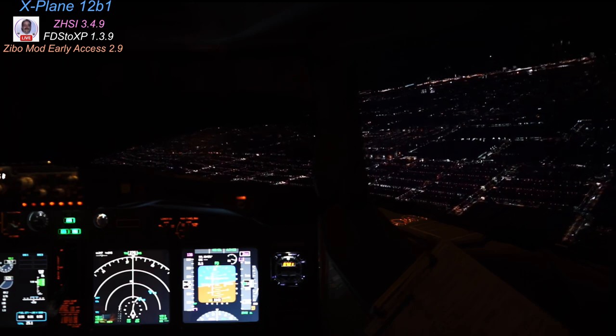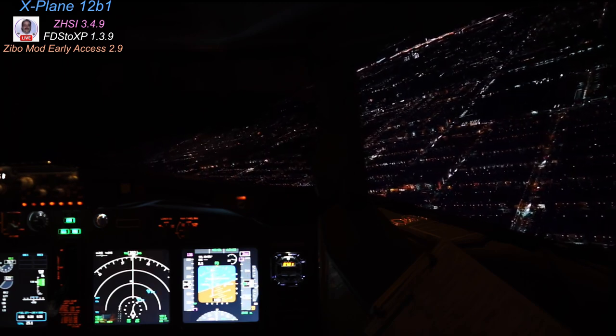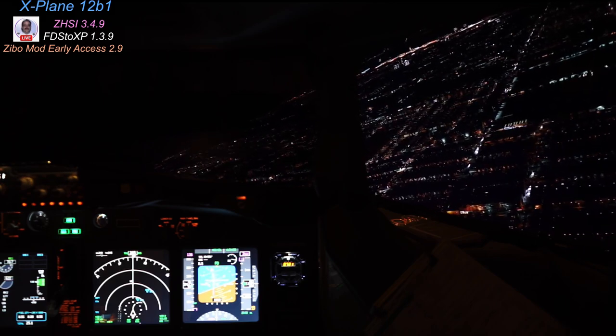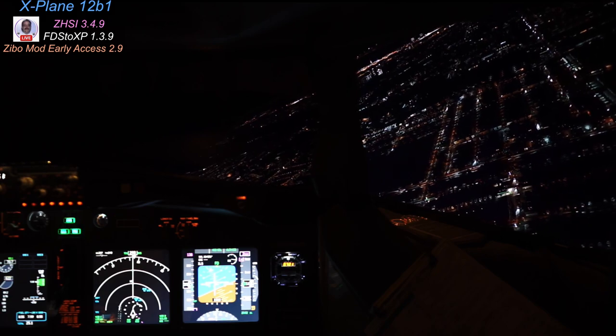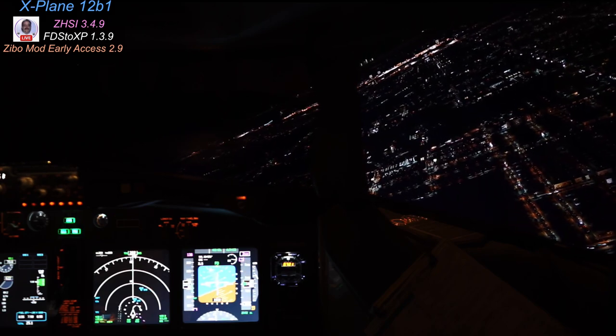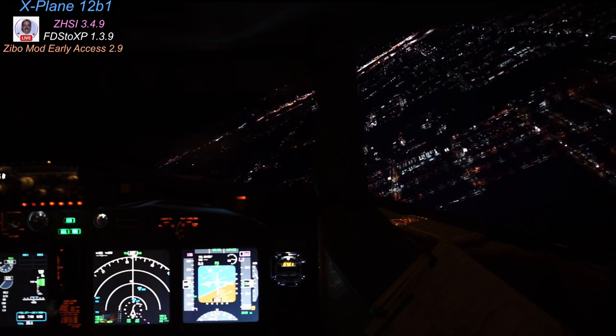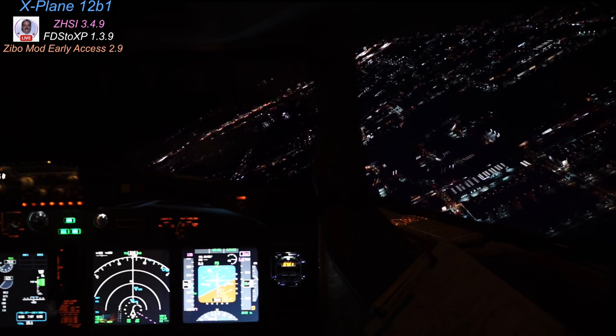How about we go right over LA? There's LAX right there. As you can see, I got rid of those booming tower lights and the fact that you can see these airports from tens of miles out now with those leading lights that were just insane. That looks a little bit better for LAX.